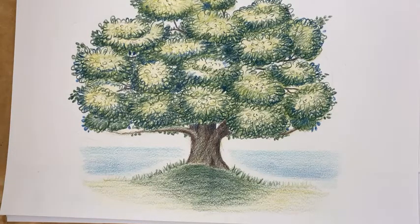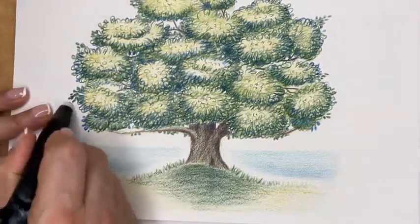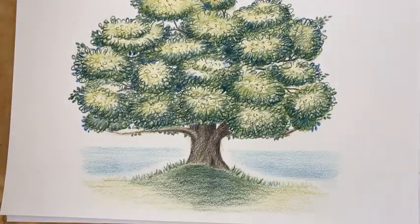And that's probably all we need to do. Oh, I've got a little bit of my original mushroom shape still sticking out. If you've got a bit of your original mushroom sticking out, then you can just go back and erase that. All right, so finishing touch, final finishing touch.